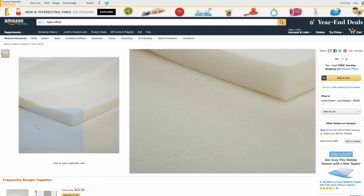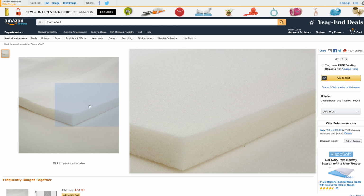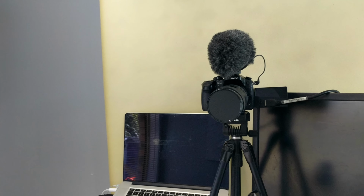You can also head down to your local foam dealer or foam store, or somewhere that sells foam products or bedding or even pool supplies, like swimming pool supplies. They typically sell a lot of foam products as well. You may even be able to pick up some offcuts of foam like the one that I've got here, which was only around $5 Australian.